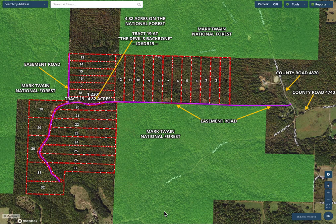At tract 19 at the Devil's Backbone project in Howell County, Missouri. This is about 10 miles northwest of West Plains, Missouri, which is one of the larger cities in south central Missouri. Springfield would be the largest city, and that's an hour and a half west of the property, roughly. But yeah, West Plains is just about 10 miles to the southeast.